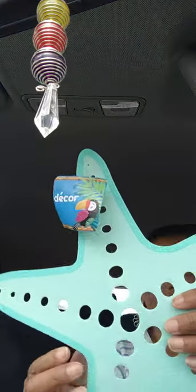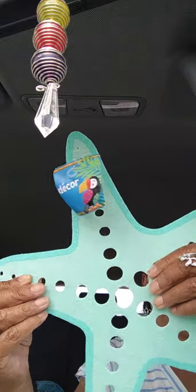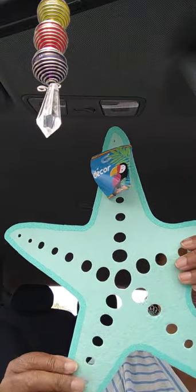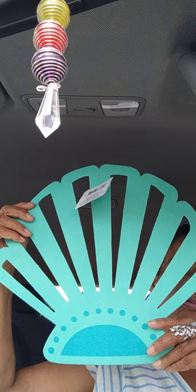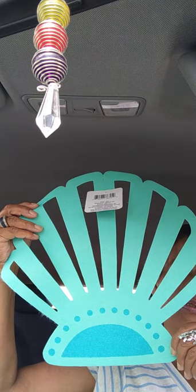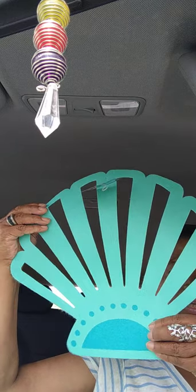Next, I walked in and saw their summer decorations. This is a felt starfish by Greenbrier, a teal color. Okay, and then next, I got the big old seashell. Isn't that adorable? I love it. It's felt material.